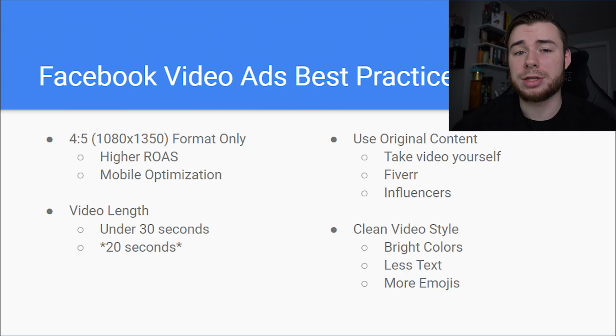Starting with the format, I recommend doing 4:5 format, which is 1080 pixels by 1350.